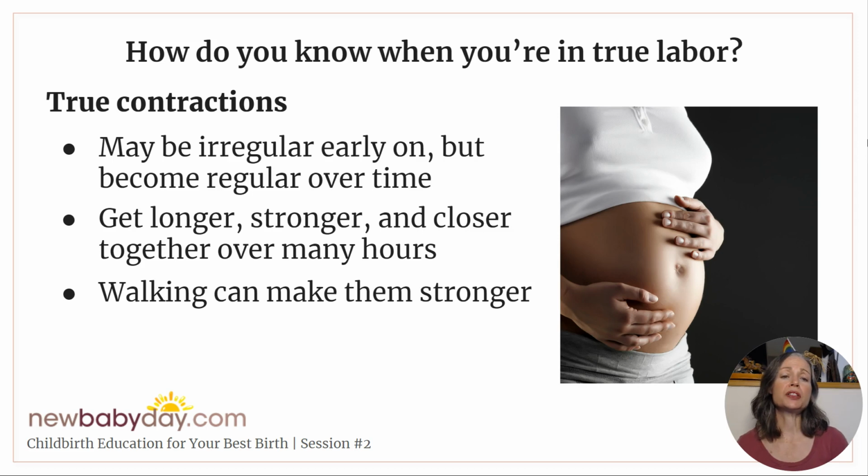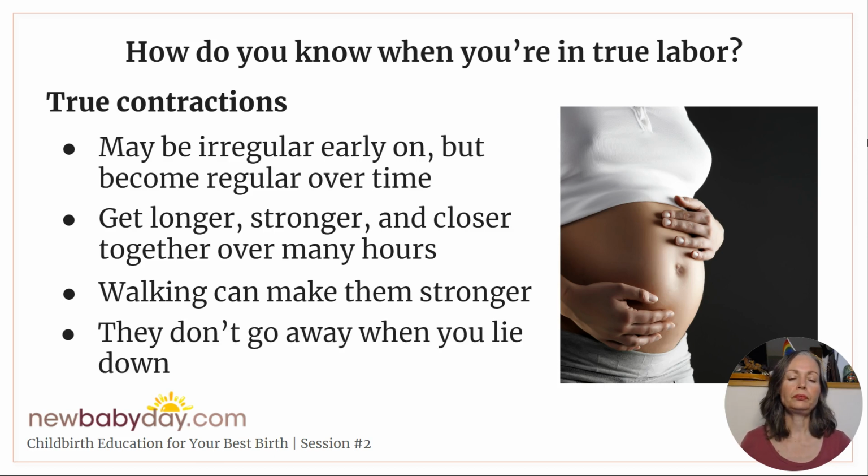Walking can also make true contractions stronger. As we mentioned in class number 1, when you are experiencing Braxton Hicks contractions, which are also called practice contractions, they will typically go away if you change positions, if you're lying down or sitting down, or if you get up and start walking around. Braxton Hicks will then discontinue. However, true contractions are a sign that labor is here, it's time. Walking will actually make them stronger. And just the opposite of Braxton Hicks, if you lie down, if you're feeling a contraction, that contraction will not go away when you lie down and rest.